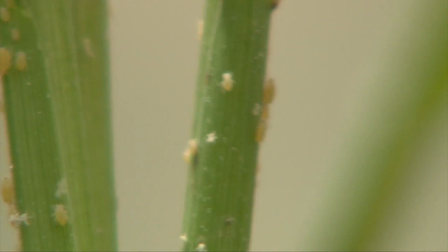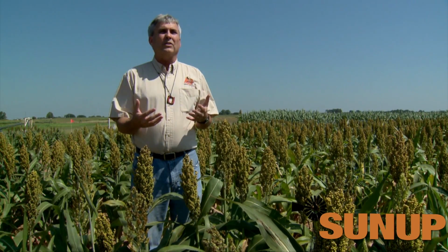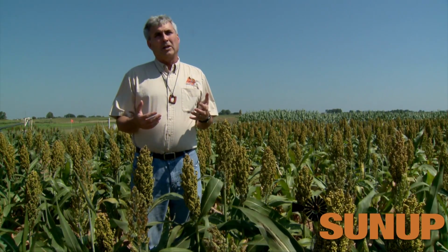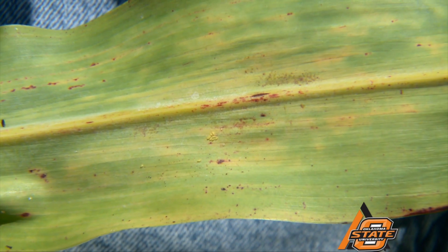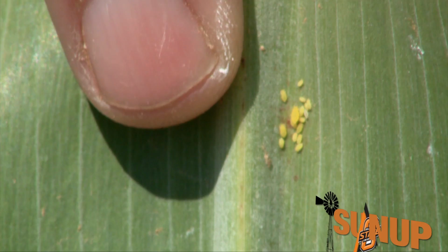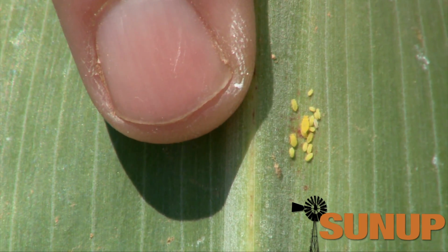Currently, the normal aphid insecticides have not proven useful against this pest. We actually asked for what we call an emergency exemption, Section 18, this year for a product called Transform that has been shown to be pretty effective in Texas and Louisiana and Mississippi for controlling these aphids. Sorghum producers who find aphids should work with their county extension office to send samples to Oklahoma State's Plant Disease and Insect Diagnostic Laboratory to learn the most effective ways to treat them.